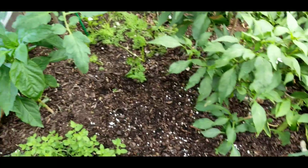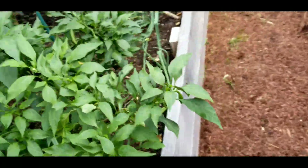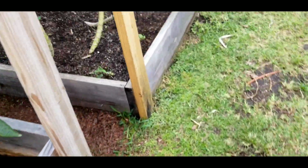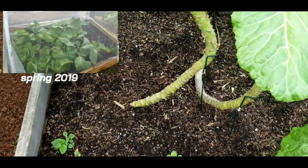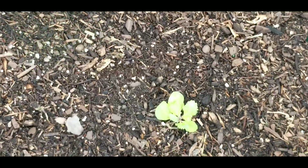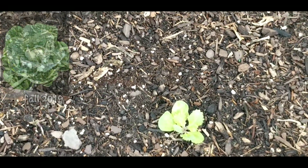Last year, I had cabbage. Let me come over here. I put my cabbage in this year the same time I did last year. And last year my cabbage grew well. If I can find a picture, I'll put it in so you can see. This year, I put my cabbage in the same time. There it is. That's my cabbage.